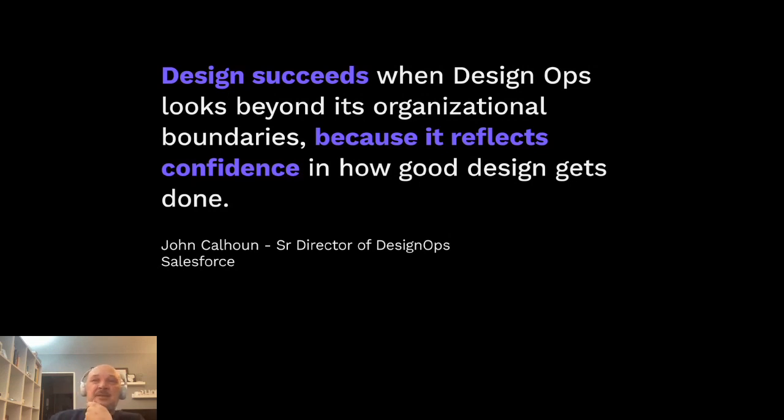I highlighted the keywords that are really important: that design succeeds because it reflects the confidence. So if the team is really confident in what they are doing and what they are delivering, then that kind of design will succeed at the end, and the end result will be positive for the organization, for the company.